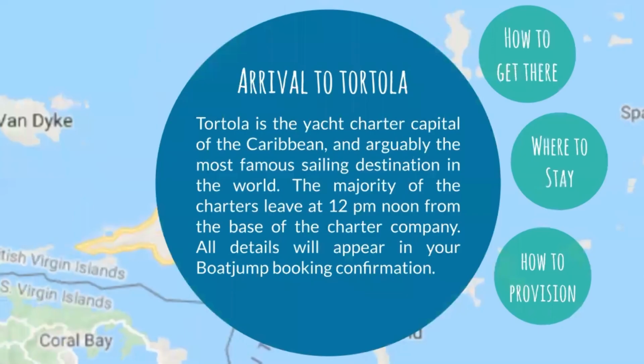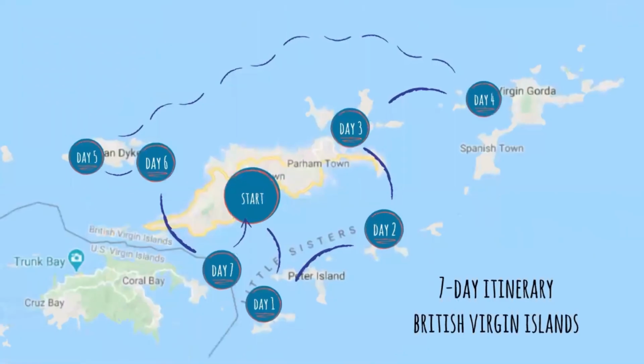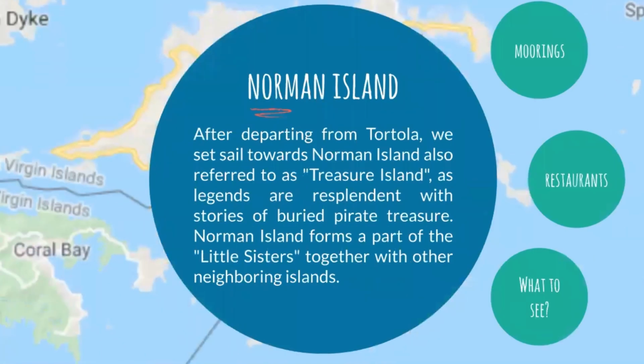So this is the start of our trip. So day one, where do we go? You can notice that we go south of Tortola and we hit what is one of the sister islands, the little sisters that are formed together. There are a string of neighboring islands and Norman Island is one of these. So after Tortola, we can sail down to this island, which is referred to as Treasure Island. Why? There is a lot of buried pirate treasure here, so we invite you to have fun with that.